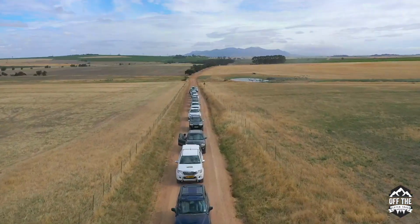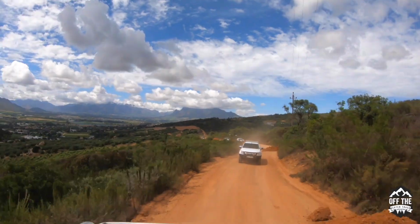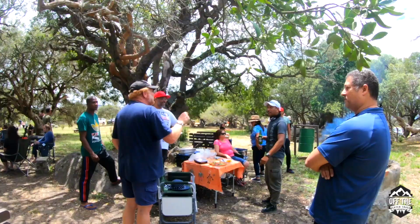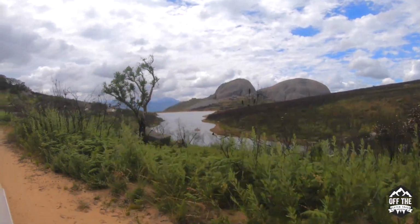Join us this week as the team from Off the Beaten Track did an overlanding trip through the gravel roads of Paarl, through the back roads of the valleys, and all the way up to the top of Paarl Rock. What a beautiful family fun day we had out.